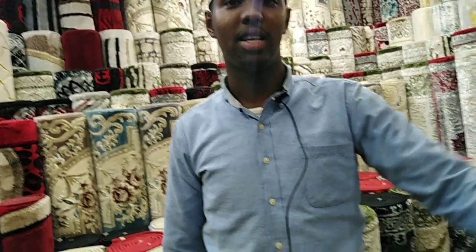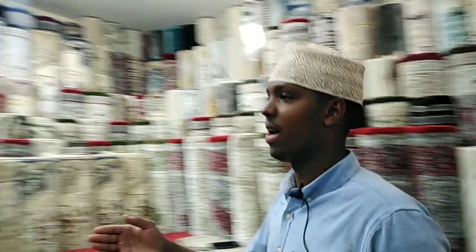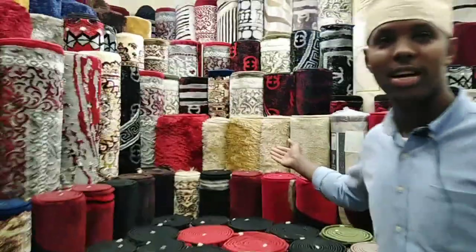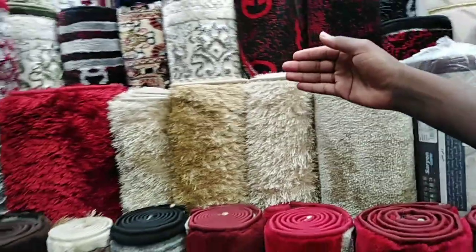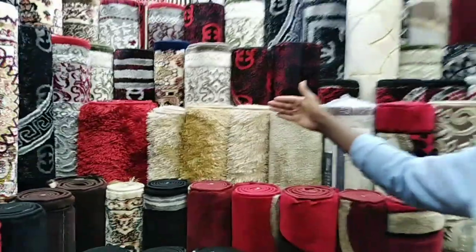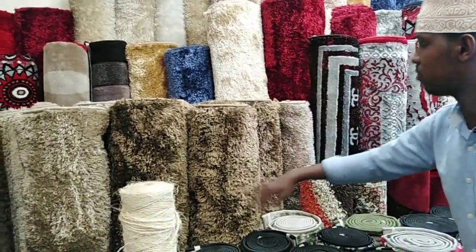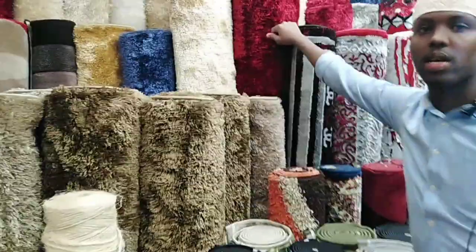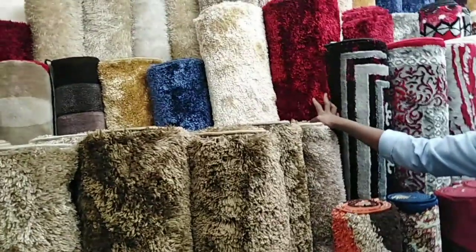I can also show you a variety of it. Yeah, you can do that. And now we also do this one, which is also a fluffy one. We also sell this one. This is also a fluffy one, and it is the fourth grade carpet of the fluffy. The first grade carpet of the fluffy is this one, which is very soft, followed by this one. The softness varies, yeah, basically. This one is the second grade carpet, so we can also show you the variety of it right here.